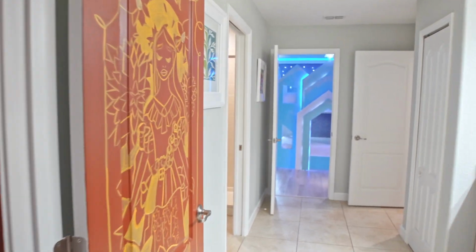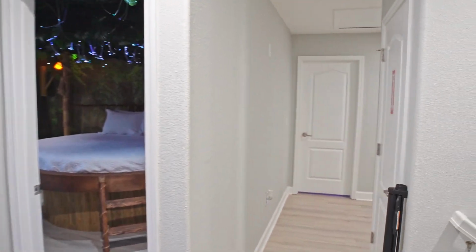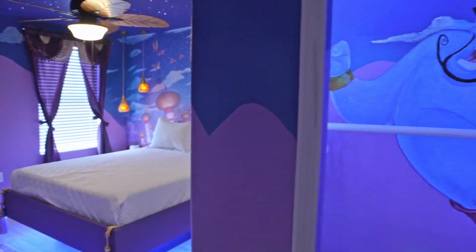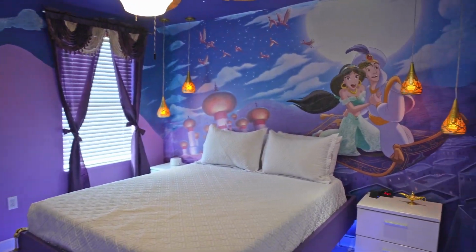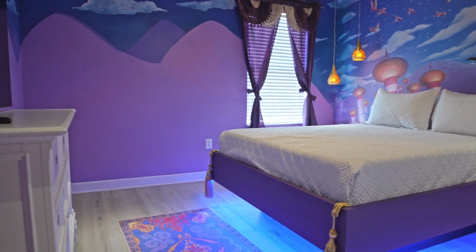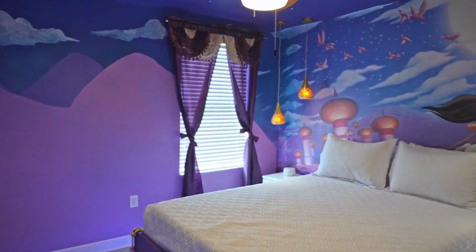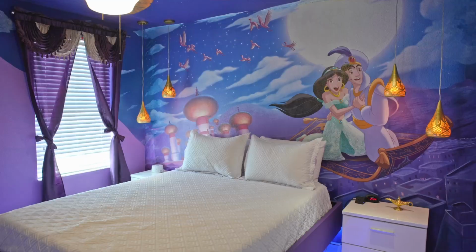So let's leave the Encanto bedroom, pass by the Frozen bedroom, come back down through here, and oh, get ready for this, because now you're in a whole new world. Hey, there's Genie. And look at this. You are just soaring through Agrabah on your carpet ride bed. Even there's a carpet down on the bottom that looks just like carpet. This is so fantastic. I love this room.